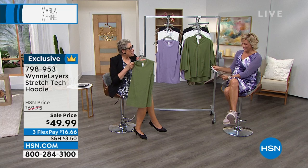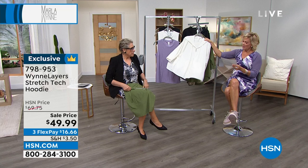This green, if you have blue or green eyes, is like an eye popper. And then we have the cloud color and the black. So you say technical fabric, and first of all, it does not wrinkle. Let me show you something. It's 25% spandex, and the rest is nylon.